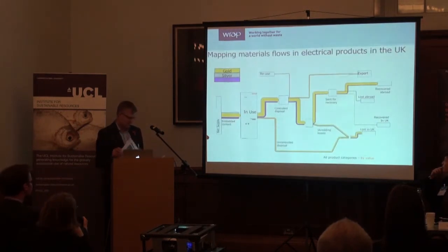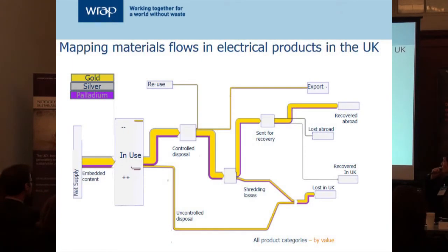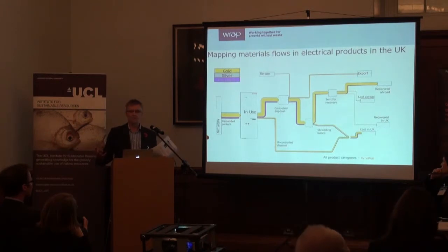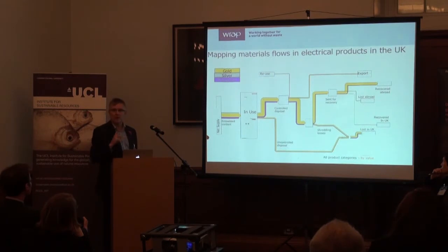So yeah, I just wanted to say something about the materials work, because it got quite interesting earlier when people were saying, oh gosh, we don't know where these materials are. Because of that, other people in our area focused on the products at end of life. It's very important to us to know where materials are flowing. And this is an excellent piece of work that Oakdene Hollins have done for us.